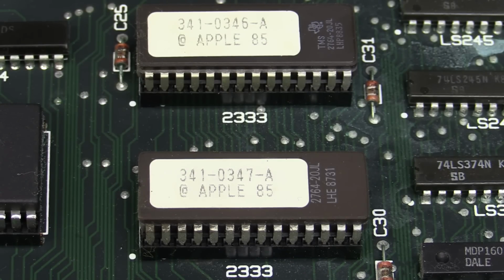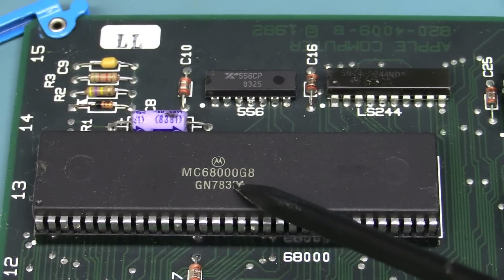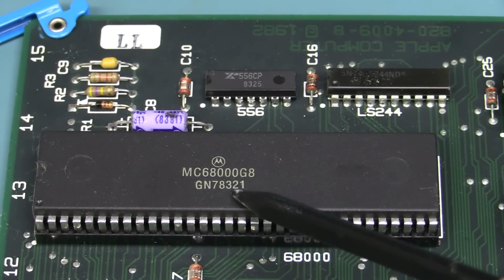Look, 1985. And for all you 68,000 fanboys out there, here it is. Oh, isn't it beautiful in that huge DIP package? Socketed, of course, in a crappy dual wipe contact socket. Date code 21st week 83.